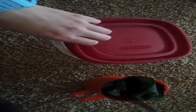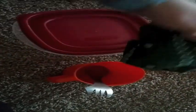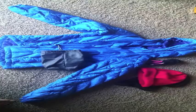This is the rest of my cooking setup. I have just a plastic bowl from Rubbermaid, and then a cup and a titanium spork, which I have used a few times and I'm not crazy about, but it'll be fine. And then here is my handkerchief for cooking. I was thinking initially about getting collapsible cookware, but I just didn't order it in time, and so it's just going to take up a little bit of space. But I'm planning to keep my instant coffee in here or something, maybe my cocoa powder, just to have some more space in my pack.